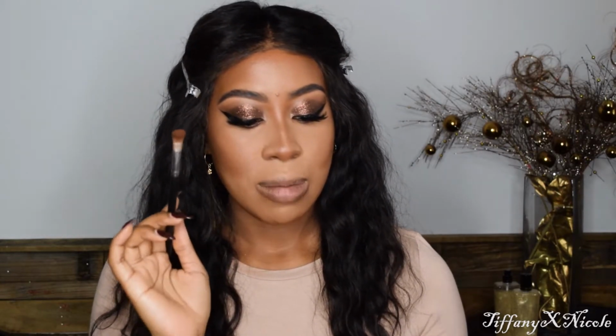Alright, so now what I'm doing, I'm taking that flat fluffy brush we were using earlier, and I'm dipping into that first shade with this, and I'm pressing it into my lower eyelid and then just sweeping it out. Please press, because you don't want to be getting fallout off of your concealer.